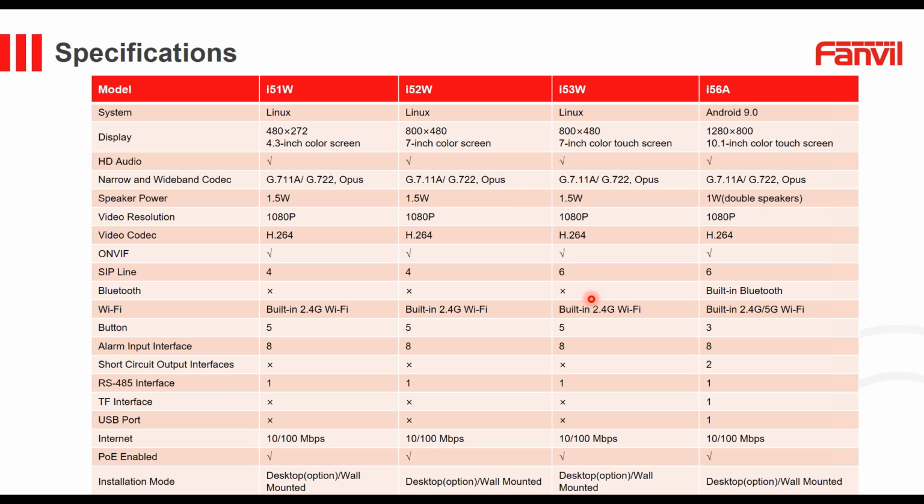If you work with the i53 and below, you're limited to the 2.4 gigahertz frequency for Wi-Fi. The good news is that the 2.4 provides much wider range for your applications, but the 5 gig gives you higher speed. Given the actual interface, I don't think speed is going to be much of an issue with this. In addition to that, all of these are actually PoE enabled.